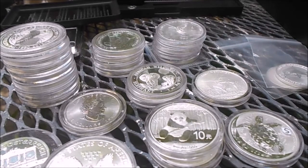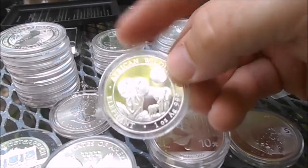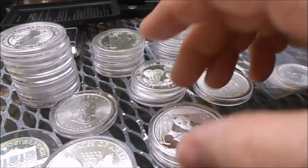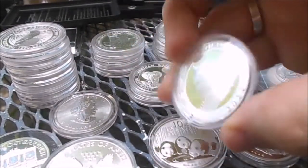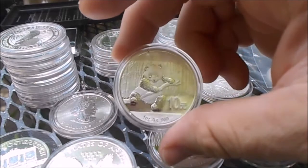These are government issue, most of them, with the exception of this one, which is issued by a government, but not the government for Somalia. Some of them are more official than others. I'll get into that in a little bit. What makes a lot of these government issue is the face value on them. Face value is unrealistic, obviously.